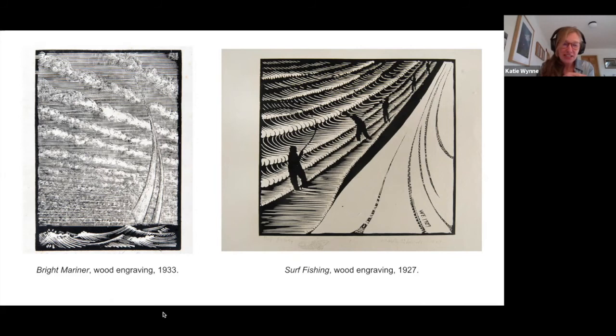But you can really get the sense of, on the left, that feeling of the open expanse of water and sky, and the kind of freedom that we all enjoy when we get down to the ocean. And on the right, I think you really get the sense of the tides and that movement pulling you back and forth.